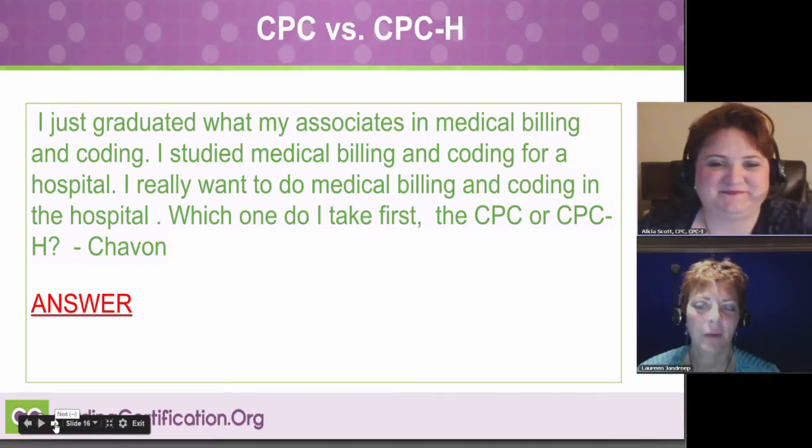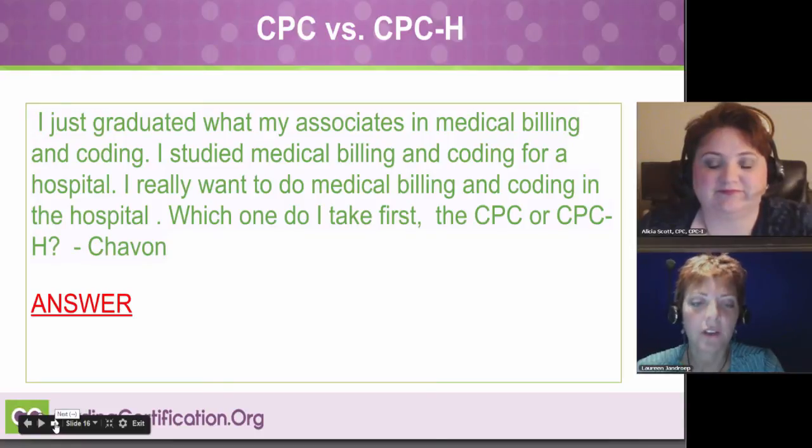The only thing I would add is I saw in the chat someone who's brand new, they're actually retired and getting into the field. If you had to pick one or the other and you're brand new, I would go with the CPC because it's just coding. It's CPT and ICD and a little bit of HCPCS knowledge. The CPC-H is all of that plus the reimbursement for outpatient. So if you want to get all the basics down, the CPC is a really good ground level credential. Then if you want to add the H, you just need to learn the outpatient reimbursement aspect. So that's my personal recommendation if you're brand new.